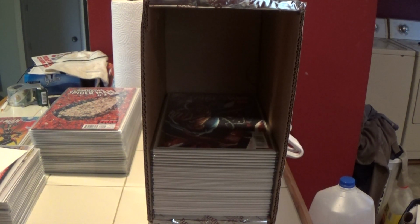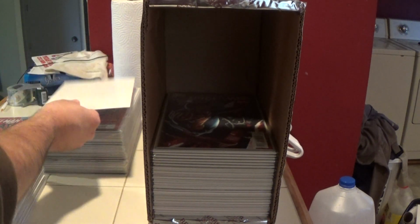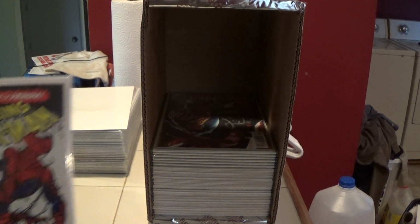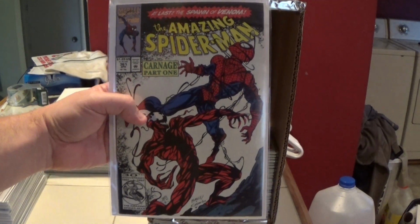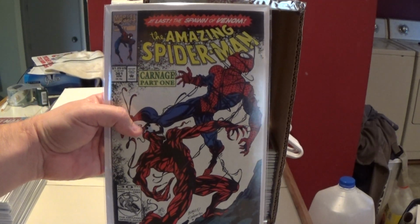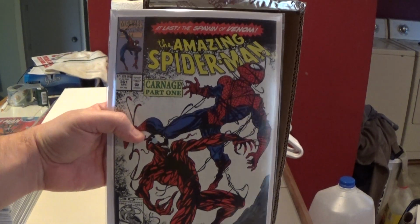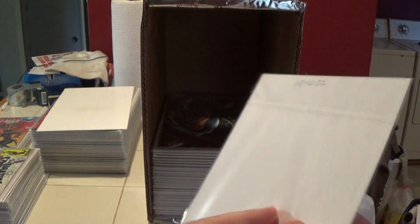Okay. Continuing with Spider-Man. Oh boy. Get ready, drum roll please. Here we have Amazing Spider-Man 361. This is the first appearance of Carnage, and I just rebagged and boarded this.